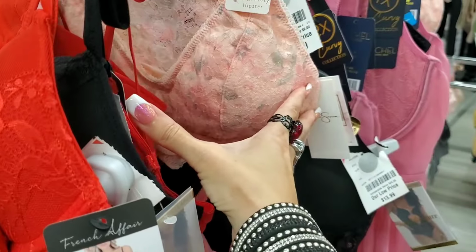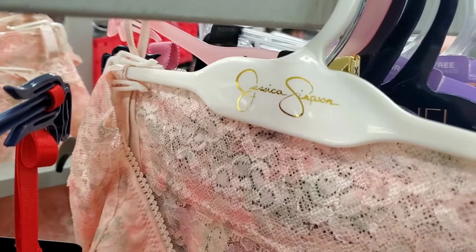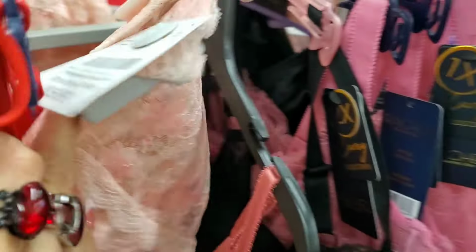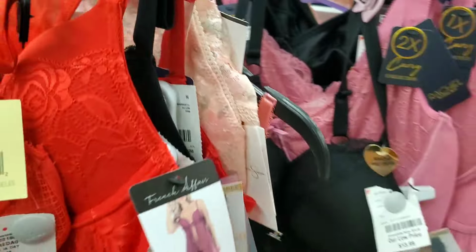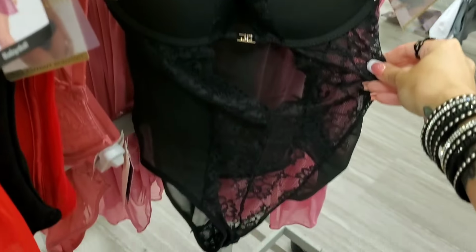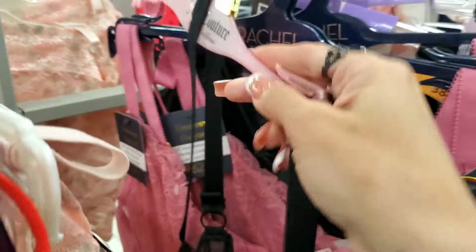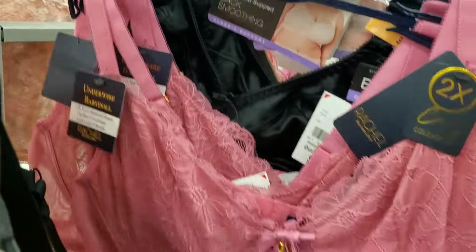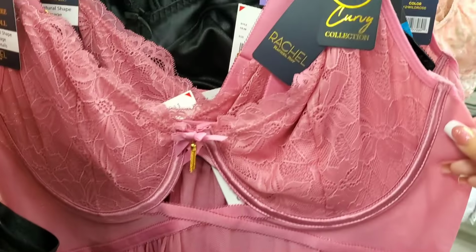Let's see what else. Some bras. This one's from, I believe, Jessica Simpson, for $5.99. And it brings the panties as well. They have this beautiful black one for $13.99. And this mauve color looks pretty as well. This Burlington has more lingerie and Valentine lingerie than Marshalls at this point.